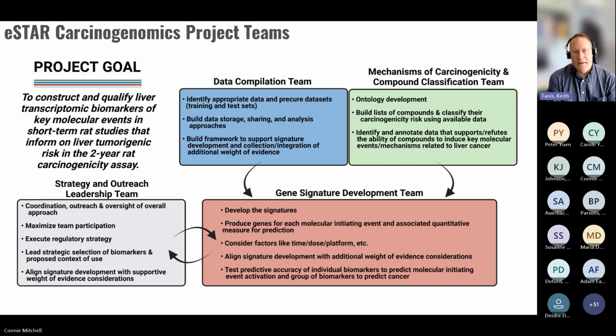And then we had a mechanisms and compound classification team, which took the compounds for which we had data and annotated them both by what MIEs they're known to interact with, right? Are they AHR activators, et cetera? And then also bringing in the 2-year carso study data for each of those compounds and relevant doses. So are they associated with liver tumors, other tumors, and at what doses? So like I said, that was really the first couple years, and then over the last year and a half, the fun really begins, where the gene signature team was able to really get off the ground, leveraging all that data to start developing the markers for each of the MIEs.